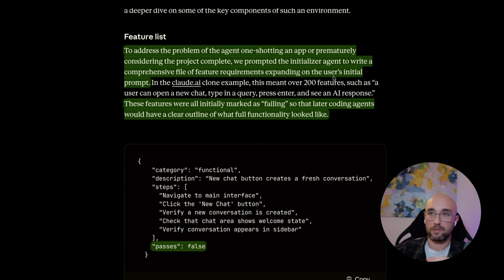But this is actually where it starts to get interesting. "To address the problem of the agent one-shotting an app or prematurely considering the project as complete, we prompted the initializer agent to write a comprehensive file of feature requirements expanding on the user's initial prompt." Translation: the user gives a PRD or a very detailed prompt, and we have the initializer agent write a task list, break it down into tasks.